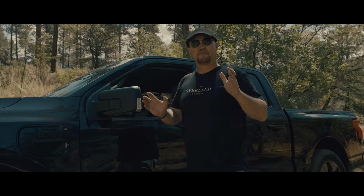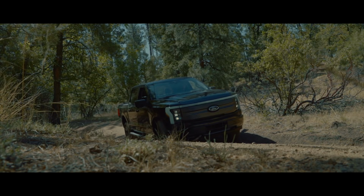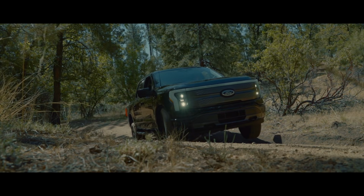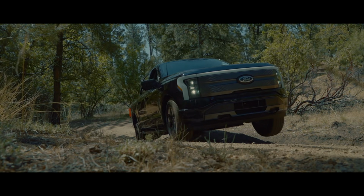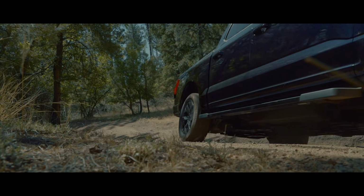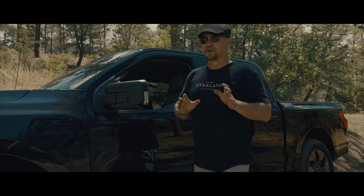All right, so let's talk about how the Ford Lightning did through our test track. We took it through the lower portion of the track, which is where we take every vehicle. There's a lot of cross-axle events. There's an extreme side slope, good low traction events to give us a sense for how the traction control works. And the EV is very interesting.